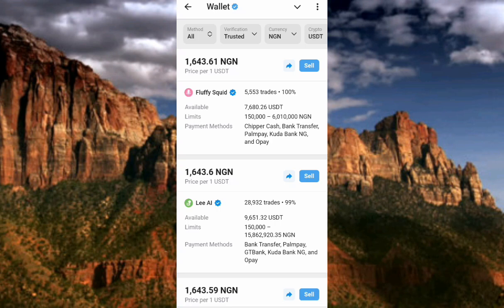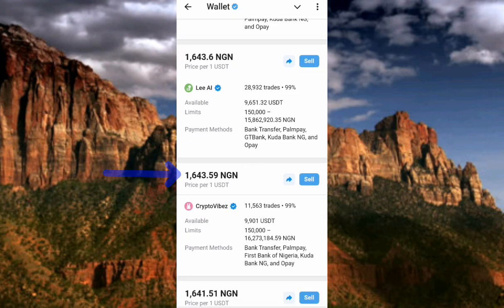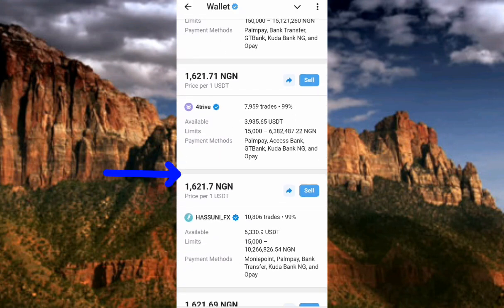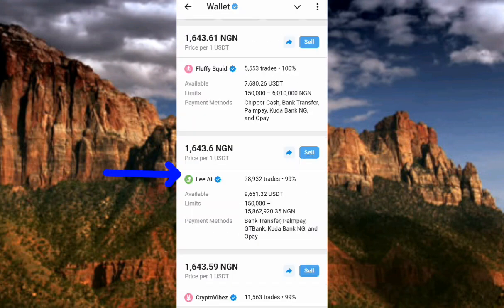So guys, this is the way you're going to be able to sell your cryptocurrencies. As you can see here, these are buyers. These are people that actually want to buy your cryptocurrency from you. You can see they're called buyers or advertisers or merchants. These are the people that want to buy your cryptocurrency from you.